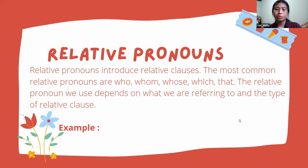And the fourth is which. This is the cake which Santi made. The last is that. The example is: she blamed herself for everything that had happened.